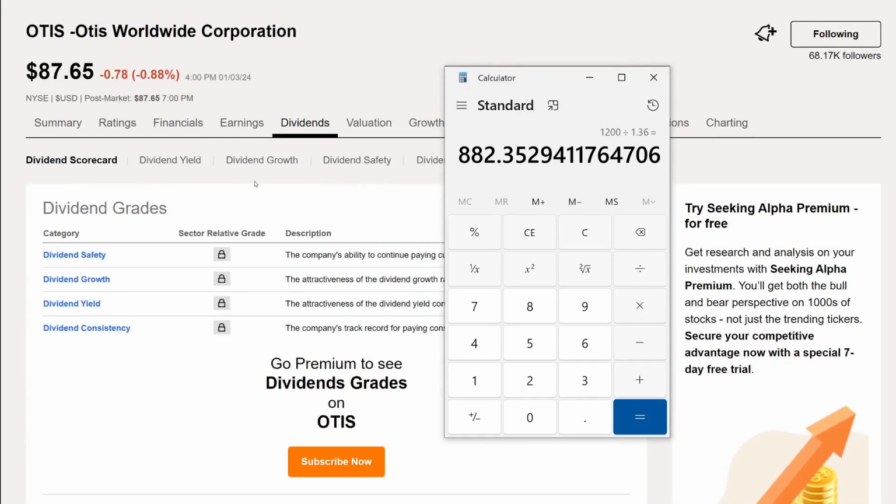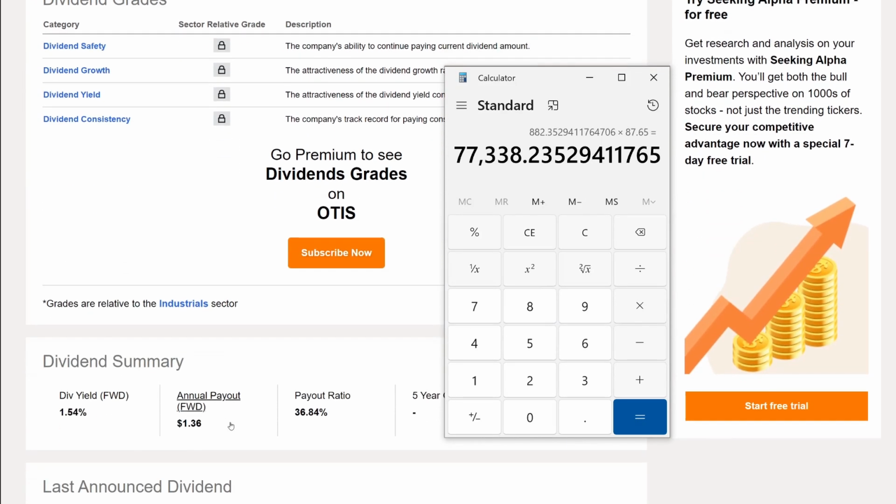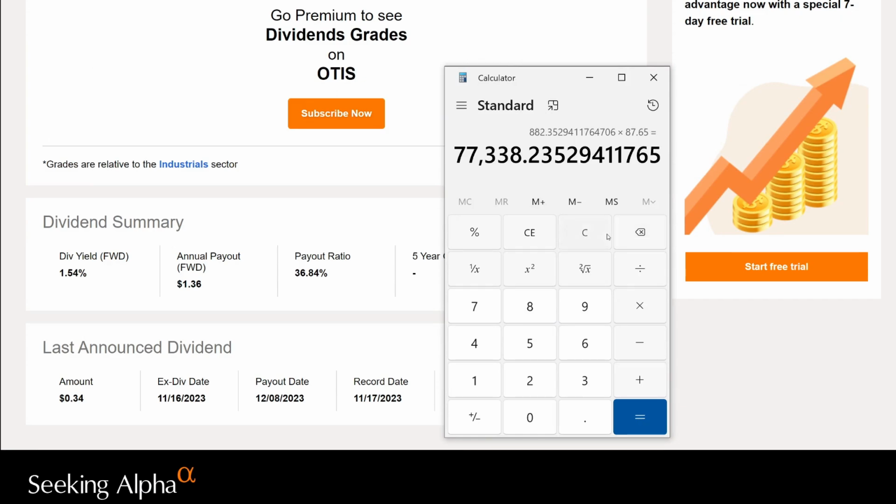But in order to know how much of my money I would have to invest at the current share price, multiply the total number of shares times the current share price, which is $87.65. So we'd have to invest about $77,338 at the current share price, and we would be roughly making about $100 every single month. A quick way to calculate this again is take the 1,200 divided by the dividend yield, and you'll see we get about $77,922. That's a quick way to calculate this.